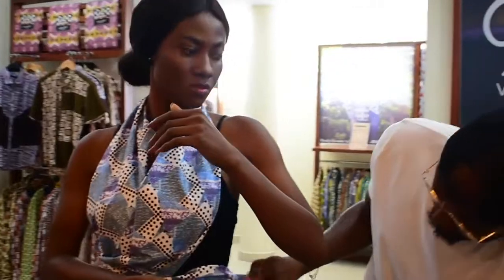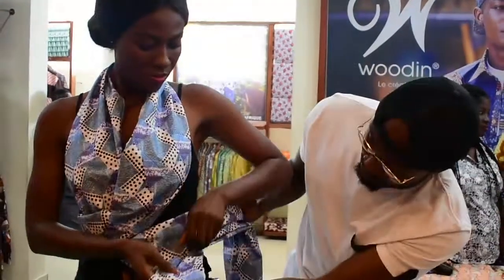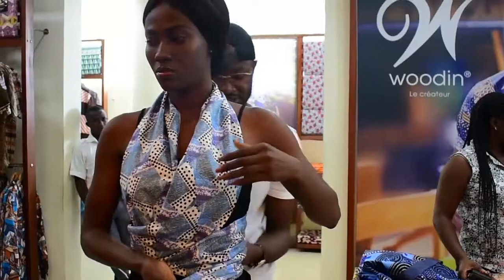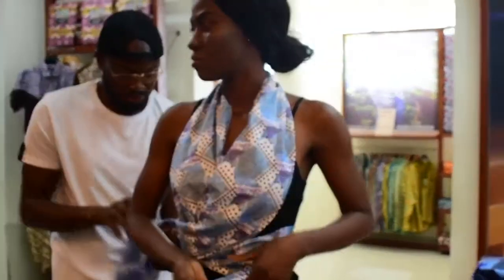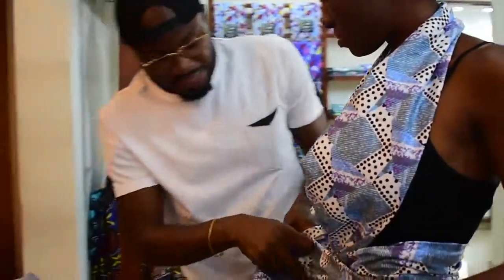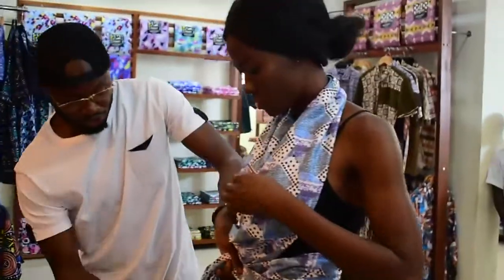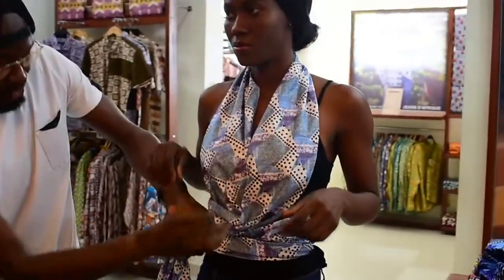While you're at it, don't forget that the edges might be just hanging all over the place. So you just have to put it in place so that the edges come out looking as neat as possible. So now I have two ends in front like this. So what I'm going to do is knot it in the desired way that I want.